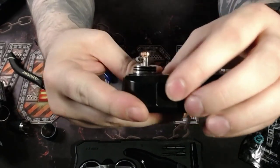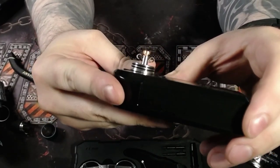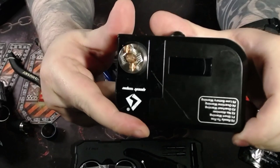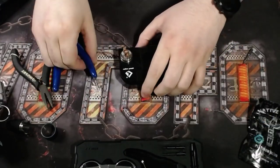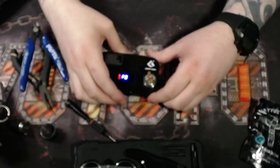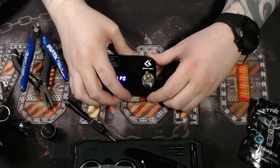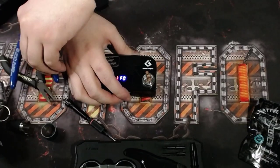Yeah. So looking good, pretty parallel as you can see there, as centered as I can make them. And it's time for some heat. Let's go ahead and turn this thing on. All right, guess the resistance. Final resistance I'm going to say is 0.16.